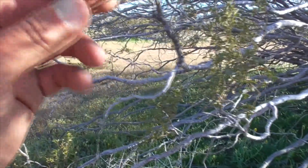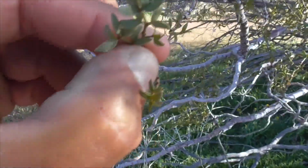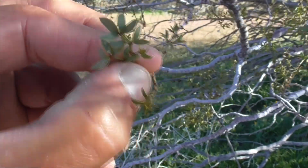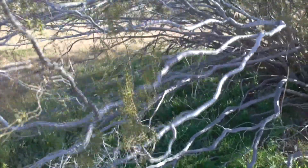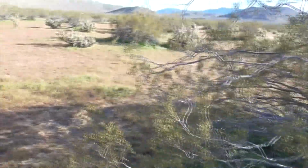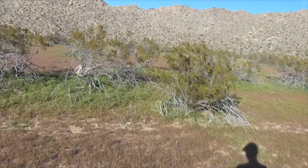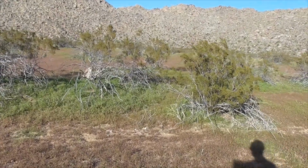Wow, and there's kind of like 3 toothed leaves. That's how it gets its name, Tridentata, for Larrea tridentata. Here, we got some more over here. Look at all these wild guys growing out here.